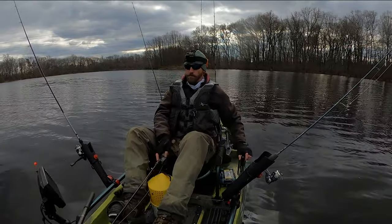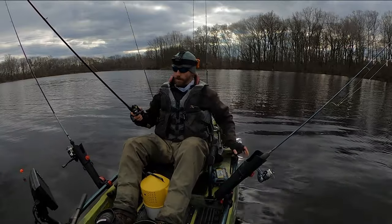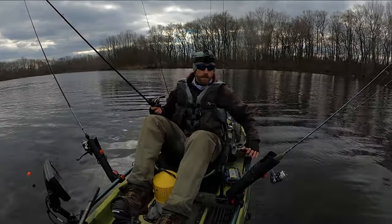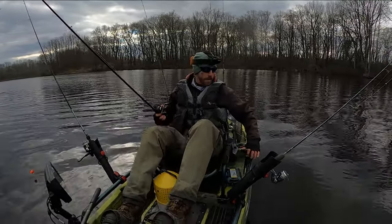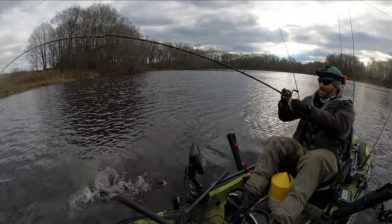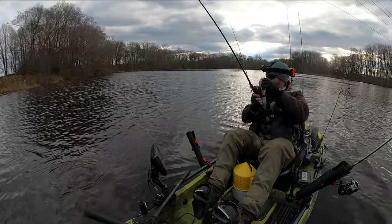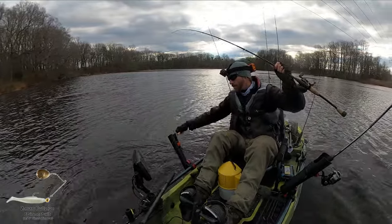Now, the other kayaker is unfortunately exactly where I was planning on going. But that's the nature of public waters, man. You gotta share. Just got my first one in a while. And again on the spinnerbait. I think she hit it once.